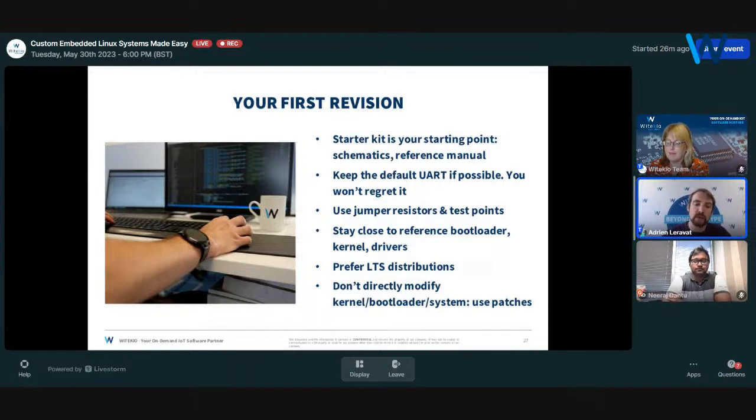And for all the modifications that you make to the kernel, bootloader, and the system, make sure to track those separately, so that when you upgrade those components, you can easily reapply them without having to figure out what you changed and what the difference was. There are different ways to do that. If you're using Yocto, for example, you can use a set of patches. You can create your custom recipe that modifies those and just reapply that for a new version of the kernel.